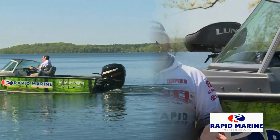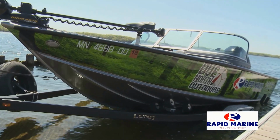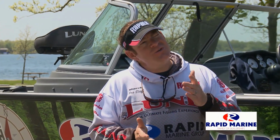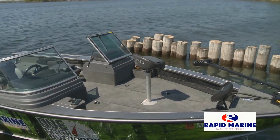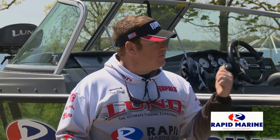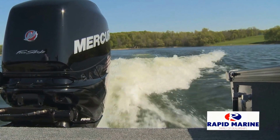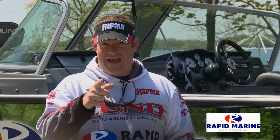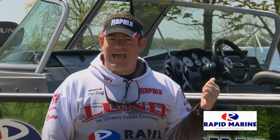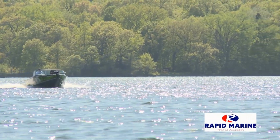I suppose we should get the numbers out of the way first. The 2075 is 20 feet 10 inches long. The beam is 102 inches wide. That translates to, let's see, 8.5 feet wide, a stable fishing platform. Now, this boat, you can put up to 300 horsepower motors on the back, which translates to about 60 miles an hour on open water with gear. That's fast. You add to that a 56-gallon tank. That means anglers can make long hauls every day on a single tank of gas.